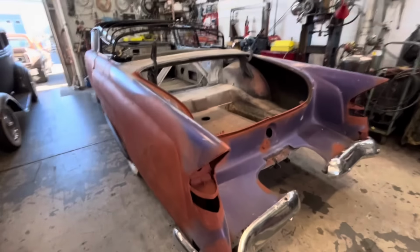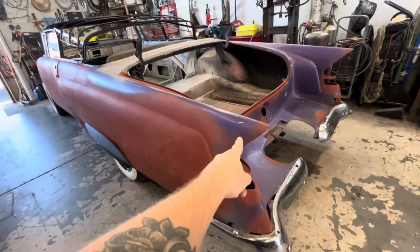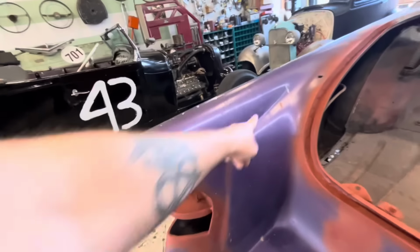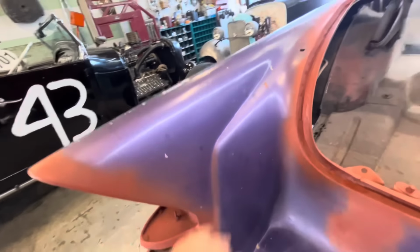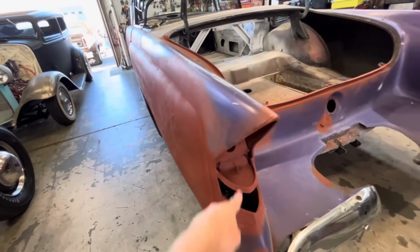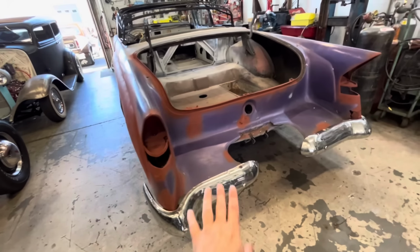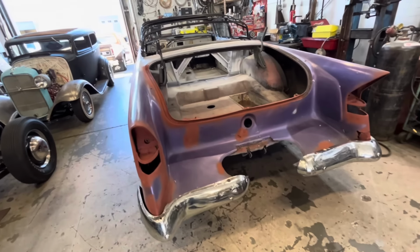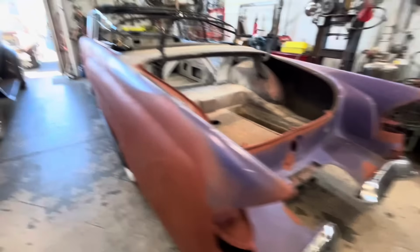Some of the things that happened was these quarter panels have been extended 20 inches. It's got the Merc reveal on both sides. 56 Packard taillights were put in. It currently has 55 Pontiac bumpers on it now. However, that's not the way it was originally built.